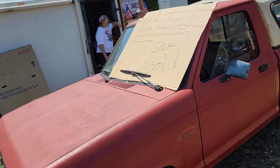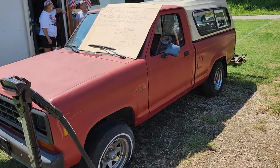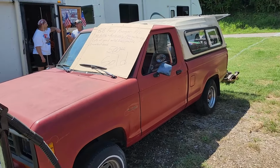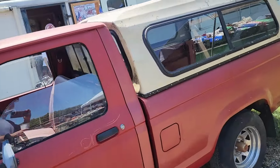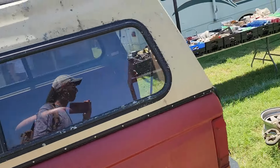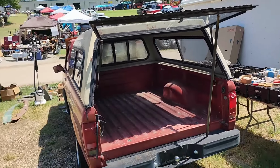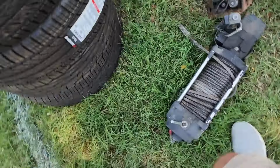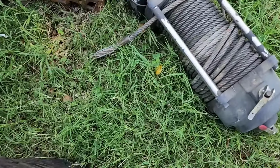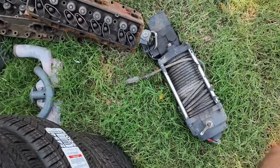See if I can get a good shot of this while I'm stomping all over some stuff. It's a Ford Ranger. Short bed. Looks pretty clean. This last year, in pretty much the same place.